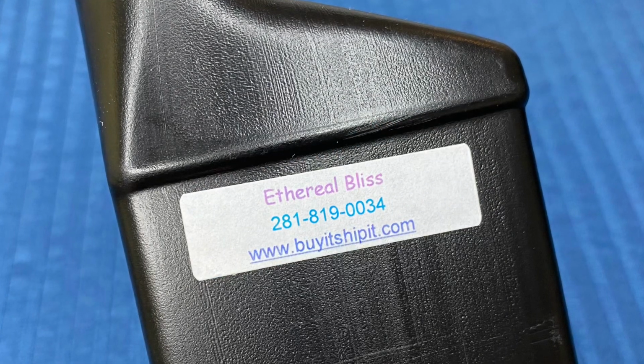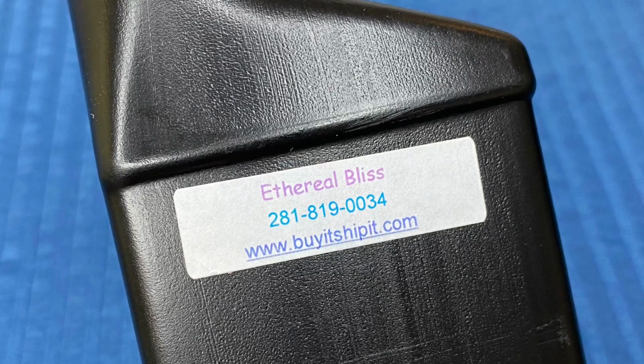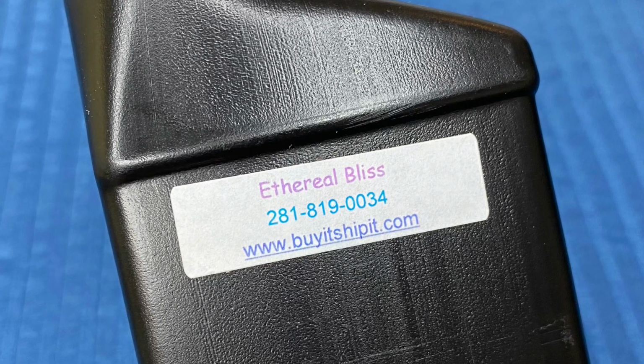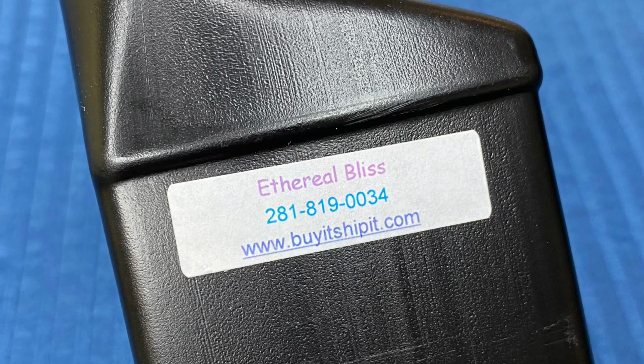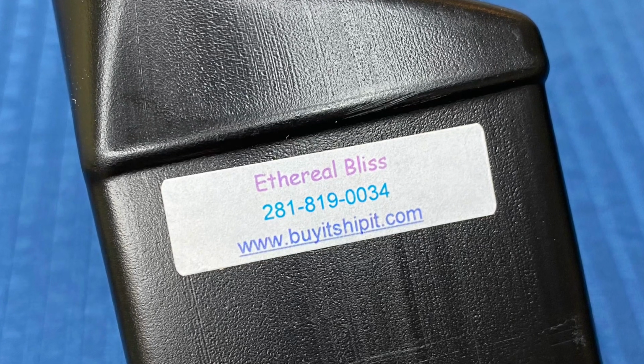Next one is Ethereal Bliss. I am not a super fan of this one, although I will say it is not a bad fragrance. It is clean. I wouldn't say crisp. I would say more powdery.